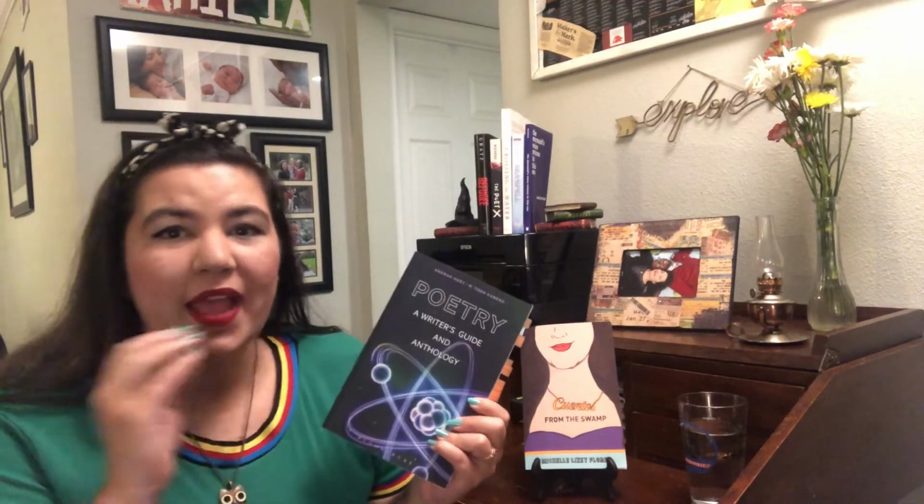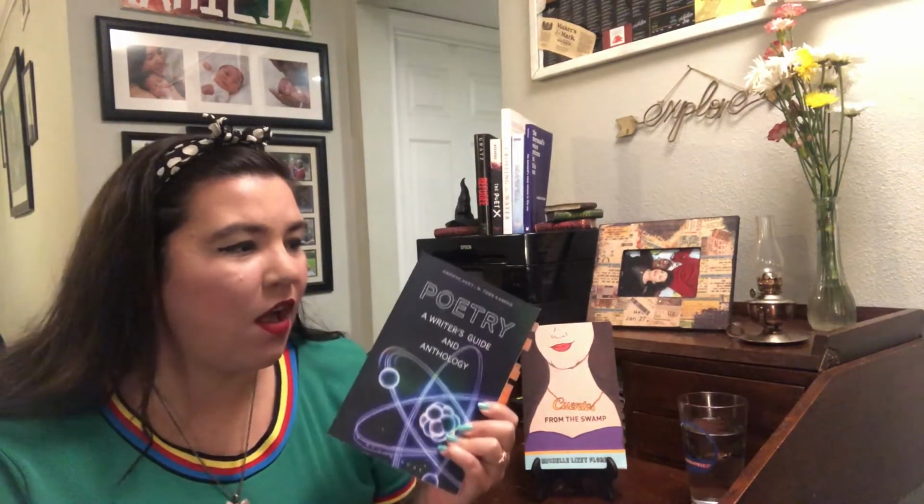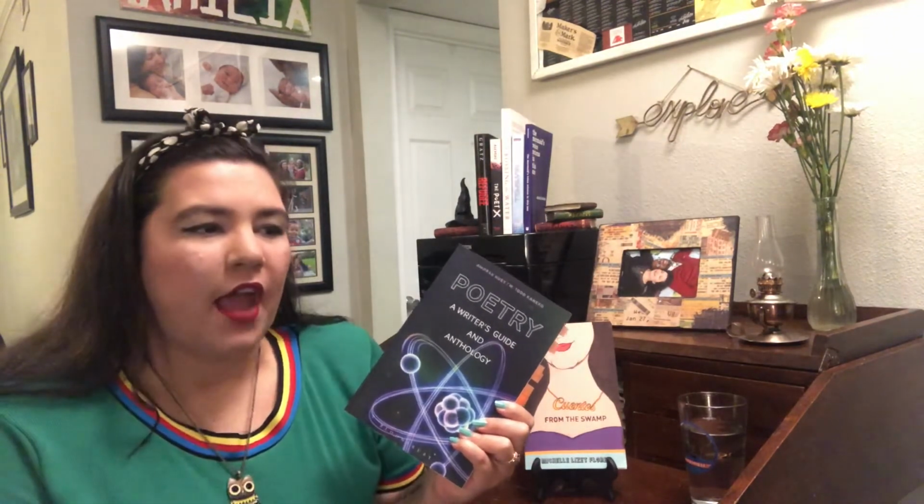Here is that book. It is called Poetry, A Writer's Guide and Anthology. I have just started reading this book. I'm only on chapter 7 so far, but I have to be honest, this is by far one of the best craft books of poetry that I have ever read. I think it definitely starts from a place of a beginner, but it also doesn't talk down to its reader.